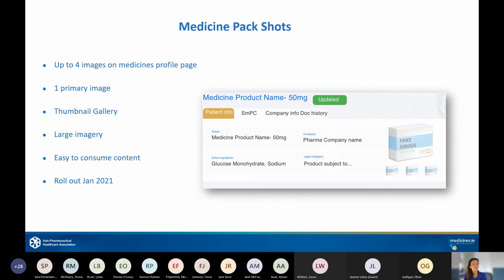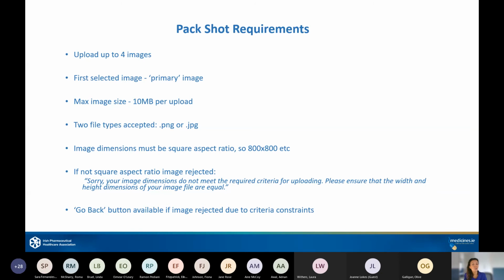We imagine that most of the consumer healthcare companies will want to put images of their packs, and we also will encourage those who have prescription medicines to do the same. There will be specific criteria. I mentioned that there should be 4 images, but there'll also be a maximum image size. There'll be 2 file types accepted, and the image dimensions must be a square aspect ratio. If they're not, the image will simply be rejected, and you'll have your go back button available to enable you to load different pack shots. I would strongly suggest that you use the highest quality pack shots if you choose to use this feature.